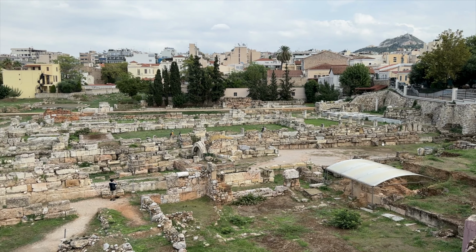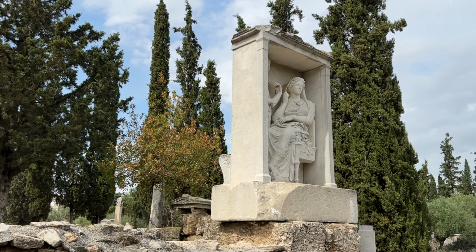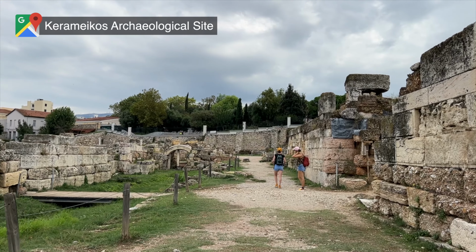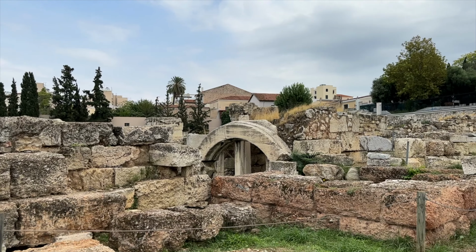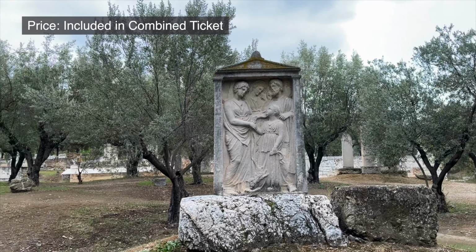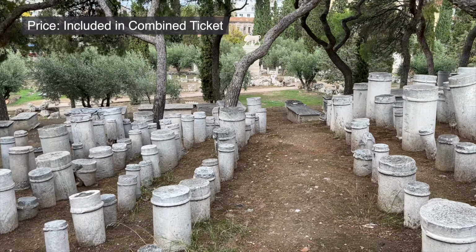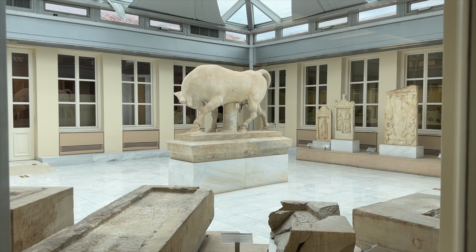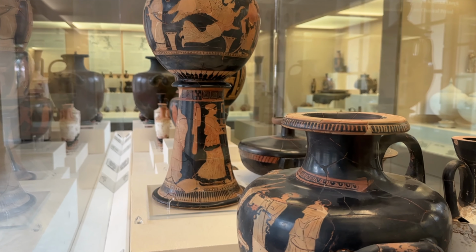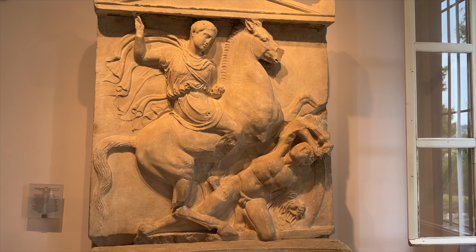If you're looking to do more exploring away from the large crowds, I'd recommend making a stop by the Kerameikos Archeological Site. This area was originally a district known for its potters and vase painters, and also served as a burial ground, becoming the primary cemetery of ancient Athens. On the grounds, you can also visit the small Kerameikos Museum, which should only take a few minutes, but hosts some amazing artifacts found in the area.